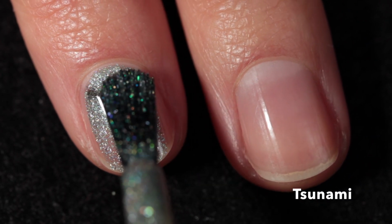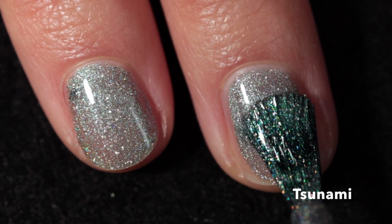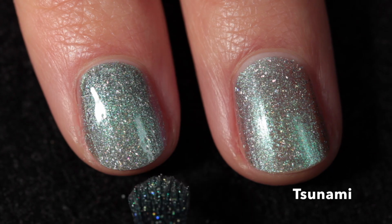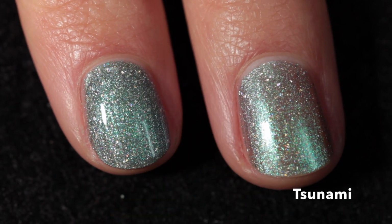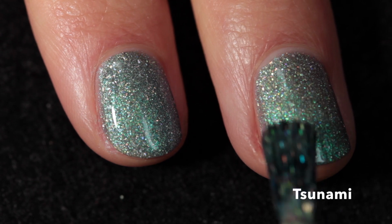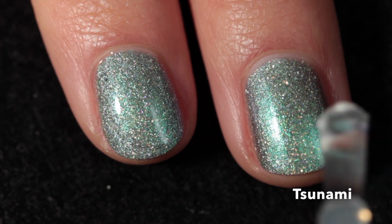This one is called Tsunami, and it is described as a slate gray hollow packed with purple and teal to green contrast shimmer, as well as hollow microflakes. So this one has a really nice formula. It was completely opaque for me in 2 coats. It's so easy to work with, just like every Rogue Lacquer I've ever used. And as you can see, the hollow flakes are very rainbowy and the shimmer is super strong.